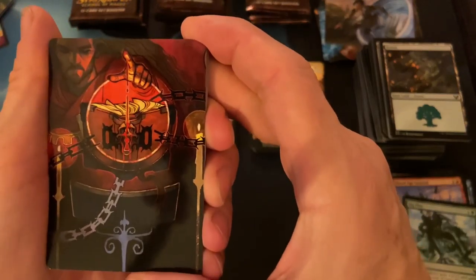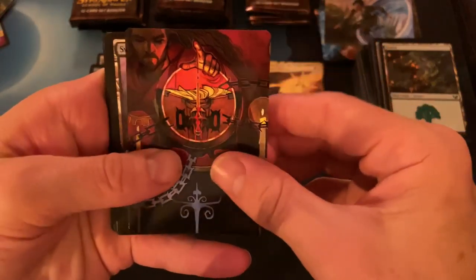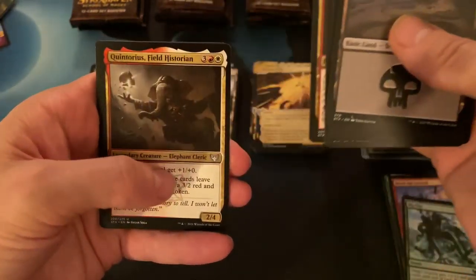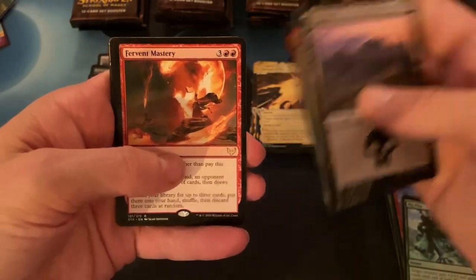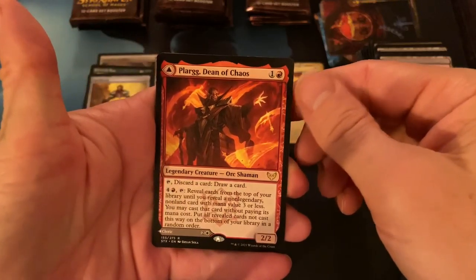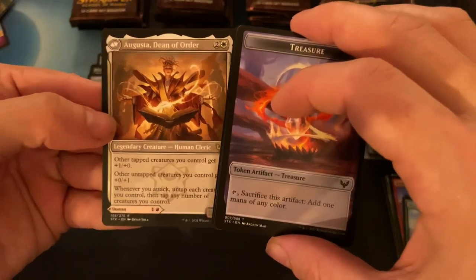Oh, that's pretty sweet art right there, isn't it? Really nice. Land, Elemental Summoning, Twin Scroll Shaman, Making Mark, Relic Sloth, Dust Beaker, Excavation, Quintorious Field Historian, and our rare is Fervent Mastery. Ooh, double rare, okay. Plague, Dean of Chaos. On the backside, we have Augusta, Dean of Order. Chaos and Order, playing the little yin yangy.